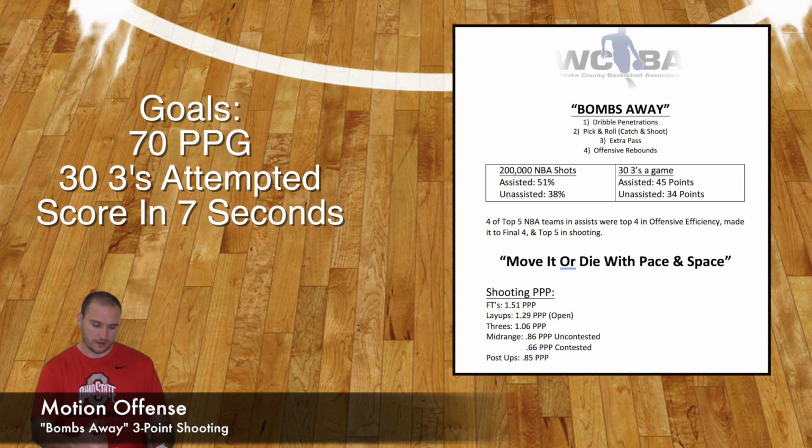And then I talk about the difference between assisted and unassisted shots in the NBA. When it was assisted, they made almost half. When it wasn't, it was about 38%. I'm just trying to show the kids that, hey, if it's an assisted opportunity, it's going to be a better scoring chance for us. It's what the Warriors make a living off of, and I try to let them know, hey, if you're a good teammate, you'll find success if you play the right way.